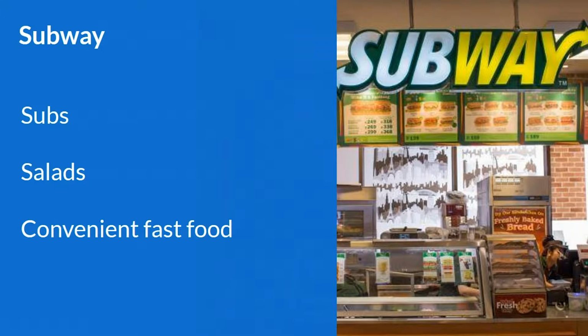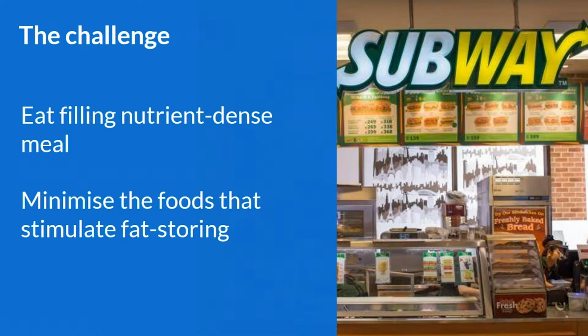Now, as you know, Subway is a fast food chain that is known for its subs, but it's also known for its salads. It's quite convenient fast food. The challenge with eating at Subway is eating filling, nutrient-dense meals and minimizing foods that stimulate fat storing, and also enjoying your food at the same time. So here are 4 steps on how to eat healthily at Subway.